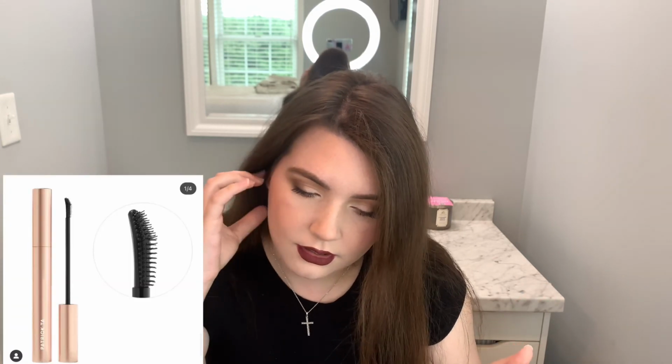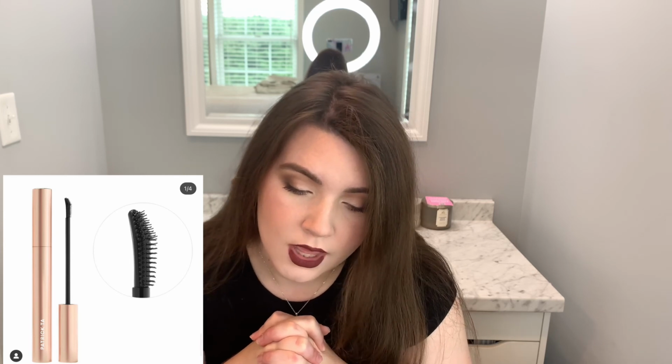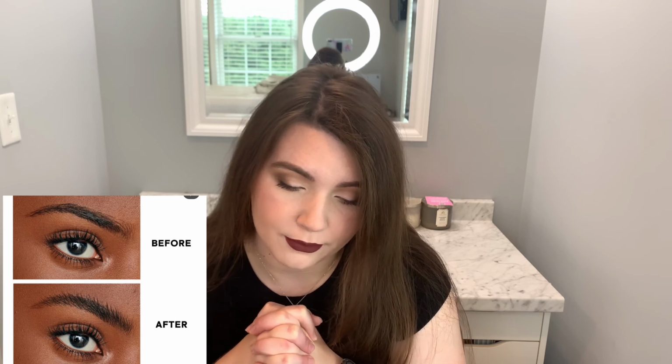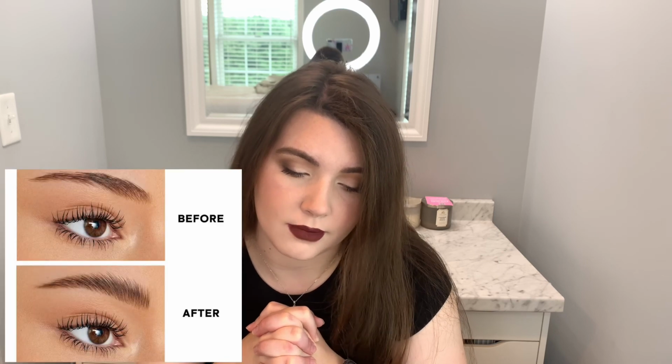So yeah. Next thing is this Patrick Ta Major Brow Lamination Gel. So this is $26 and it's for added fullness. It can also be used either before or after your favorite brow pencil. It's a clear gel with unstoppable hold to mimic the look of laminated brows.